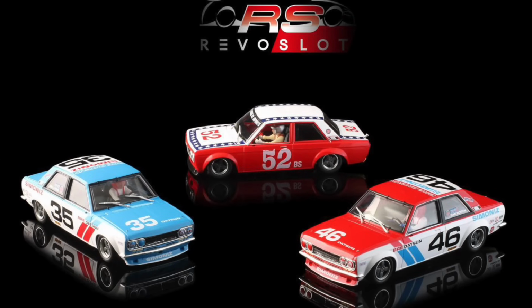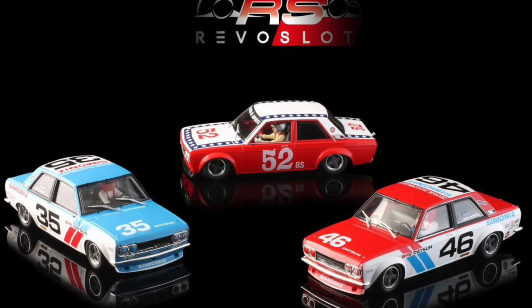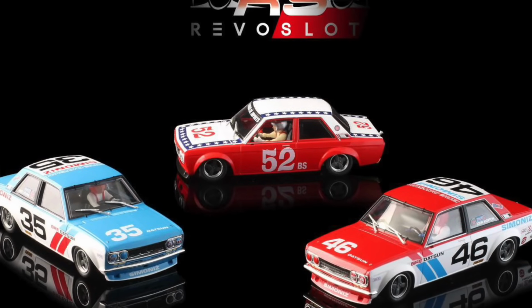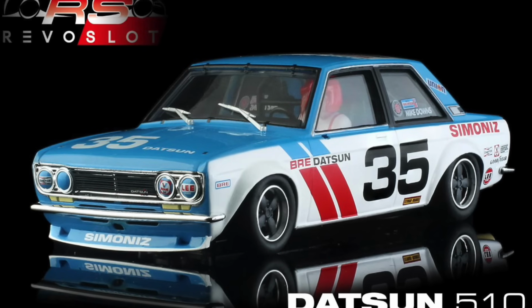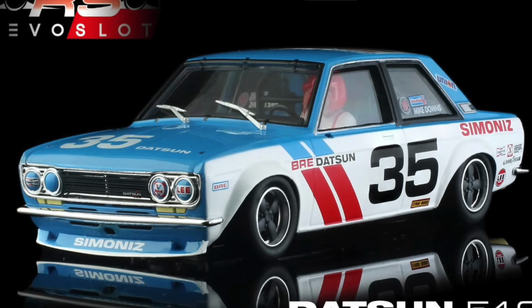Oh, baby. 3 liveries on the 510 Datsun. Wow. This looks absolutely fantastic. They are going to sell and sell and sell these until they can't sell them no more. And my goodness, these look fantastic.